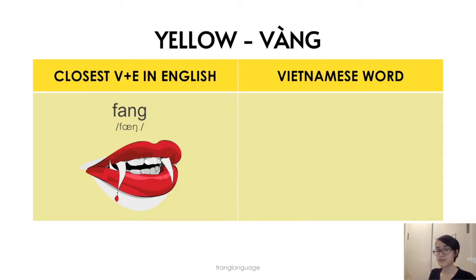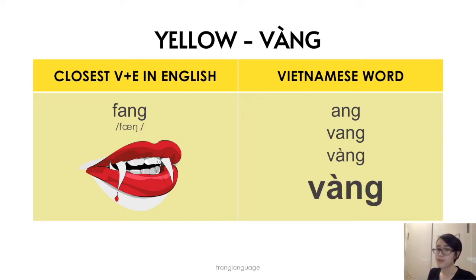Next, yellow. Here we have the English word fang, so vowel and ending. Ang, vang, vang. So without the tone, we have vang. With the tone, vàng. Vàng, vàng.